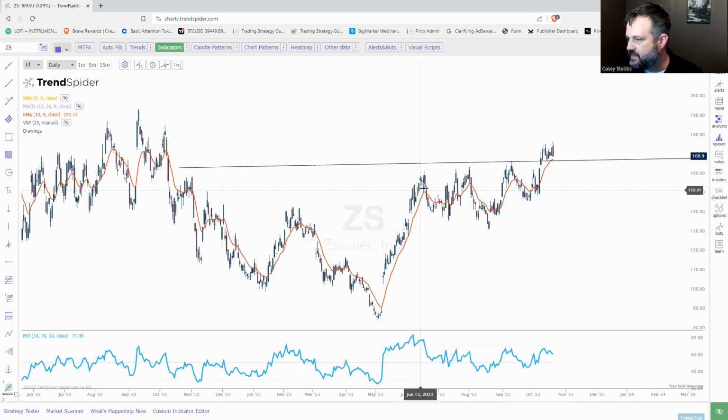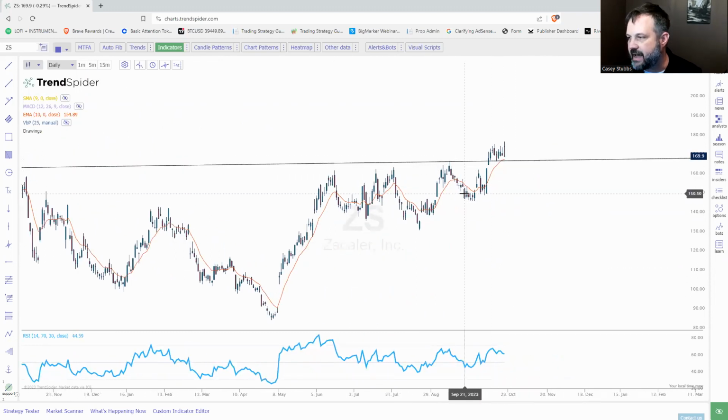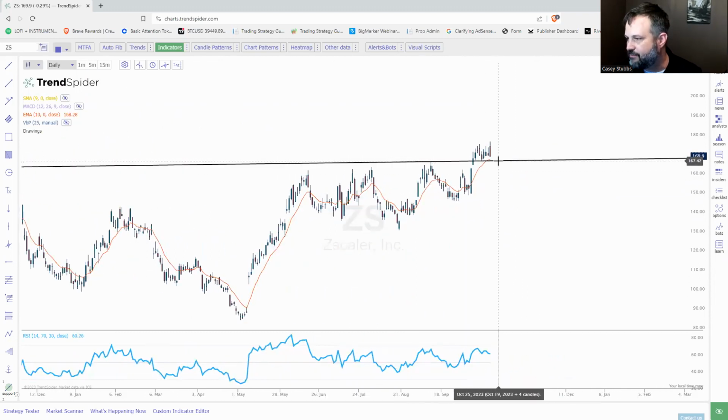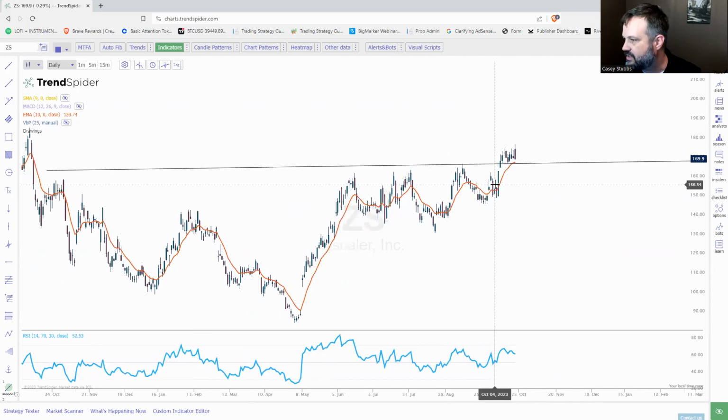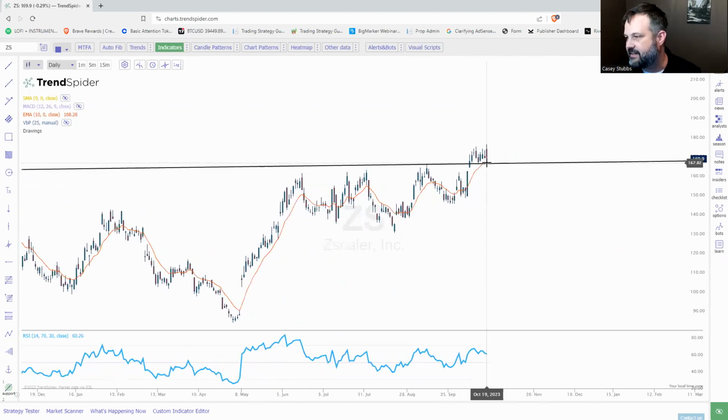And so there's a consolidation pattern, which I like. So if it retests this level, 160, you know, 169, 168, if it retests here and then continues to consolidate, watch for a breakout to the upside.